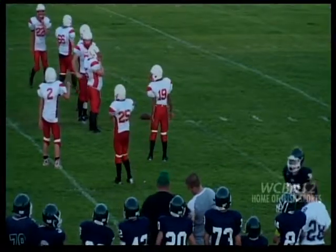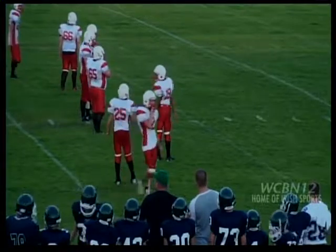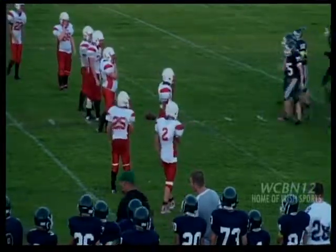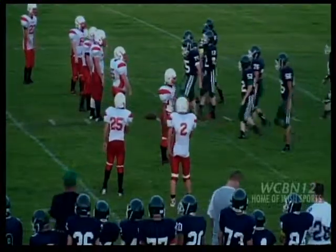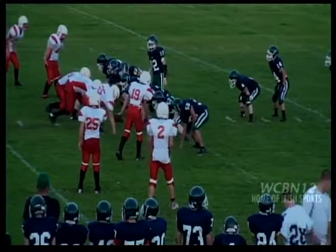So the Irish have it now, about 3rd and 5, and the ball on the 36-yard line. We need to get to the 41 for the first down. Irish trailing this game 8-0.